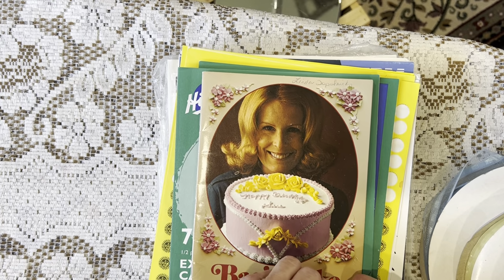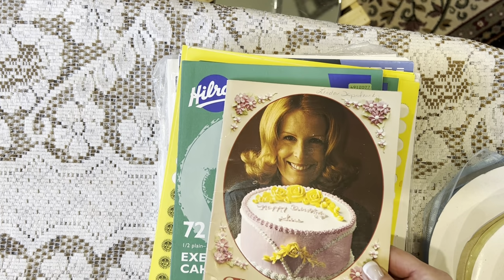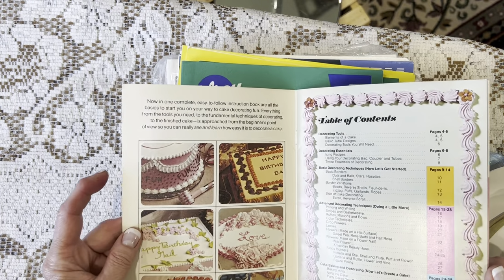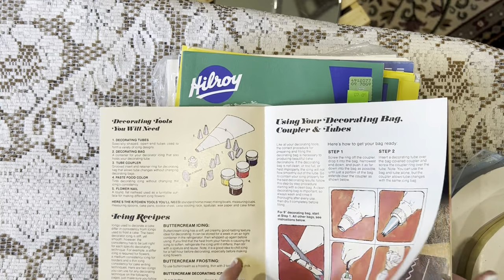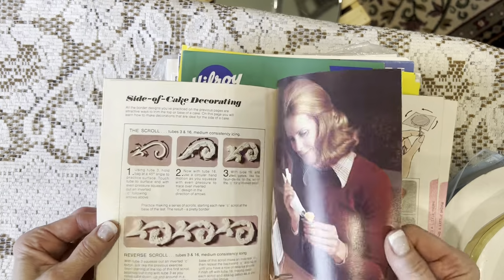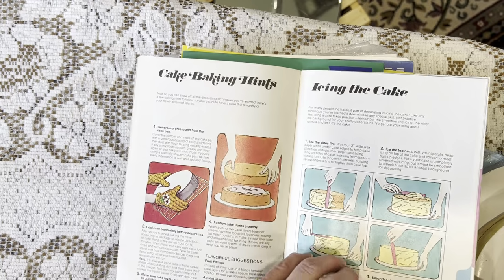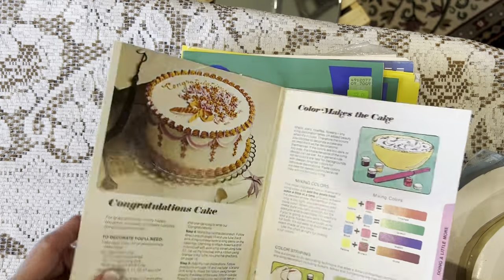But I did find this leaflet that has cake decorating. This is a Wilton book, so of course they sell a lot of cake decorating stuff. So I thought it was interesting. Oh, 1975. So it's got some illustrations, the different tips and icing bags and so on, and how to make different designs. My mom was good at that, decorating birthday cakes, decorating wedding cakes, you know, making fondant and all that stuff. So I thought that was kind of cool.